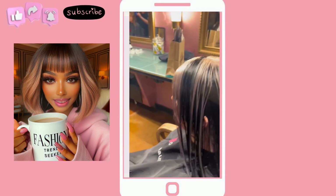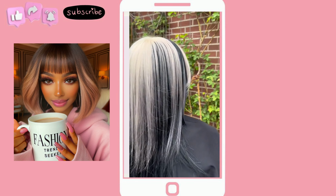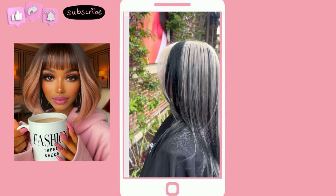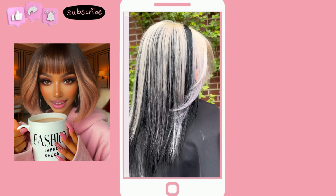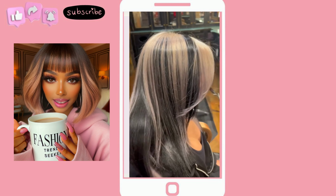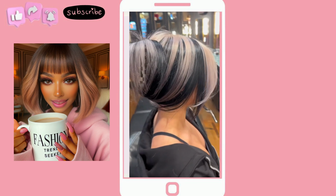So this is that same transformation that we actually saw earlier in the video. It's just a longer clip of it. Wow, so pretty. I love this trend. And you can see here that she does have a lot of blocks of color mixed in throughout. Very pretty.